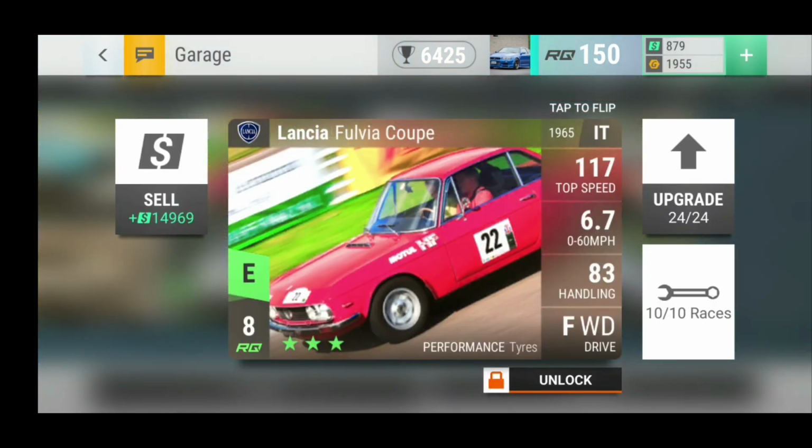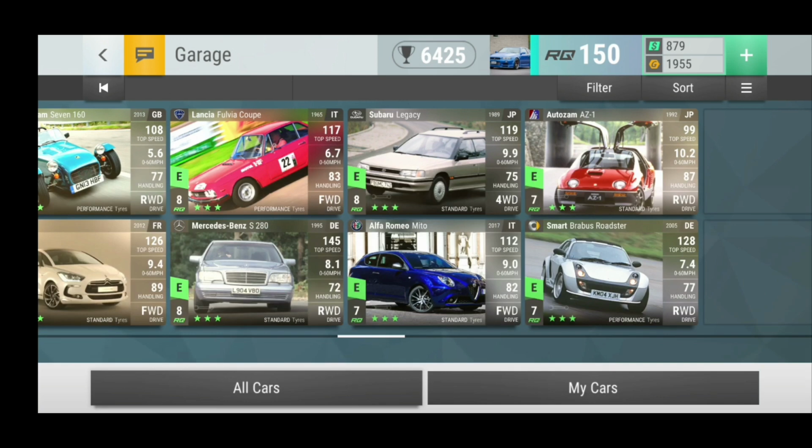So yeah. Now this is one of my favorite uncommon cars. It's the Lancia Fulvia Coupe. It's a really good car, 6.7, 83, performance tires. You can see it's low ground clearance though, but 117 top speed. This one comes in handy on twisty stuff, let me tell you. It's a really good car to be on uncommon with only 8 RQ, I think. So that one is definitely a keeper.